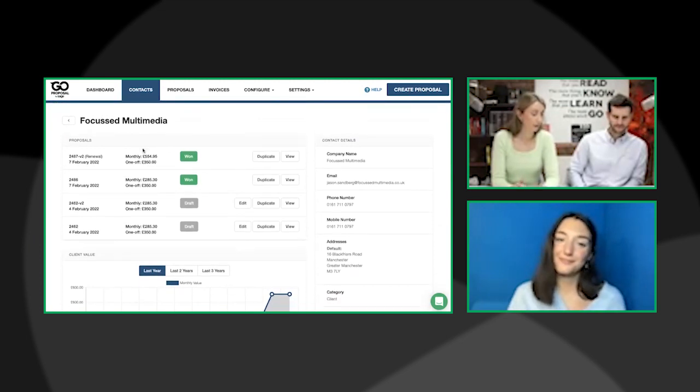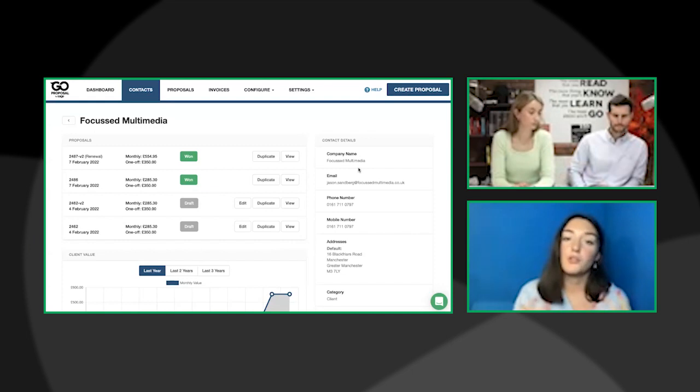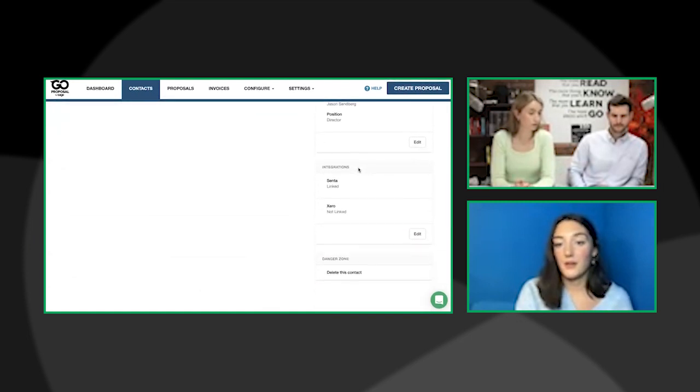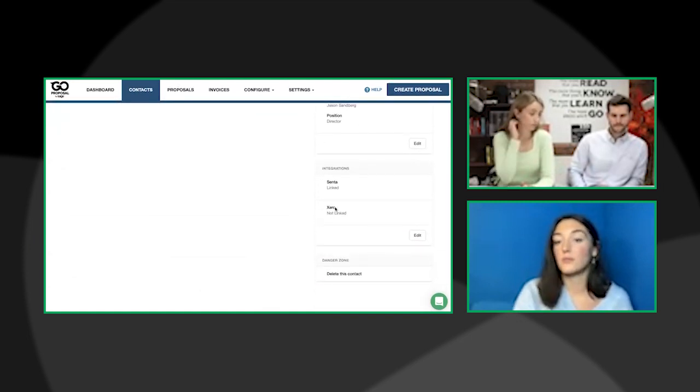Great. And will it link to contacts in Xero? Yeah, so it is linked to your contacts in Xero. So you can see this is driven by when you create a proposal. So we don't import from Xero or QuickBooks, but when we create a proposal, we either associate it to an existing contact in Xero or create a new contact in Xero. Once you've done that once, that's forever linked to Xero. And you can see down here, it tells you whether it's linked or not. Once it's linked once, you don't have to link it again.